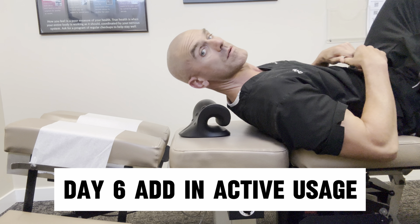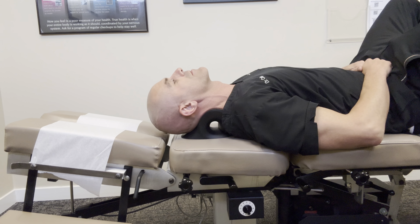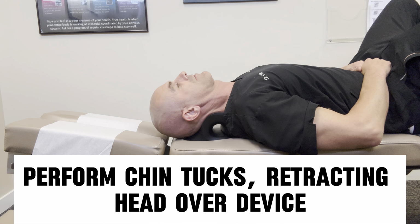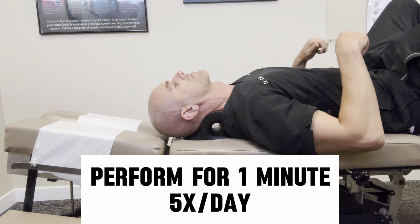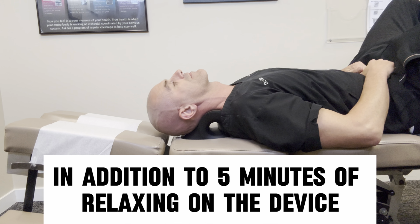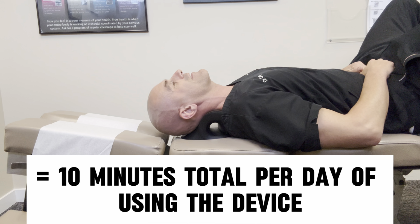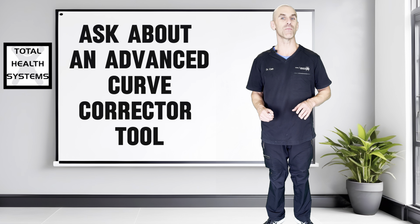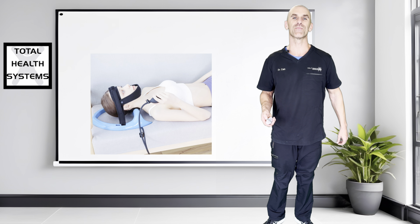Day 6 and onward, we begin the active usage of the device. This is where you're doing a chin tuck, so you're actively pressing your head and neck against the device to retrain the muscles to function with the proper alignment. You're going to do this 1 minute, 5 times, in addition to the 5 minutes that you've already been doing of resting the head passively over the device. Also ask your chiropractor about using an advanced curve correction tool like the one we have shown here.